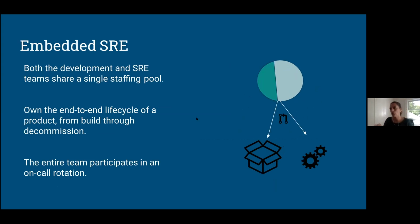And then the last model I wanted to show you all is the embedded SRE. I think I briefly talked about it before, but this is basically having SREs being part of the same staffing pool as the rest of the engineers, right? So the SRE engineers are embedded into a cross-functional team, and they own the end-to-end life cycle of a product from inception to decommission. And in this case, the entire team is on rotation for being on call, right? There is no distinction between an SRE and another engineer. This engagement between an SRE and the engineering group is typically project-based or time-boxed, but the SREs will be contributing to the code base in a similar fashion to any other engineer, and you can change configuration, YAML, everything.